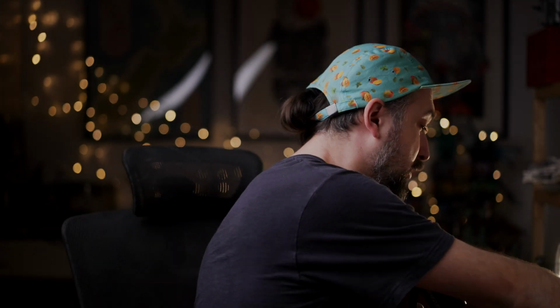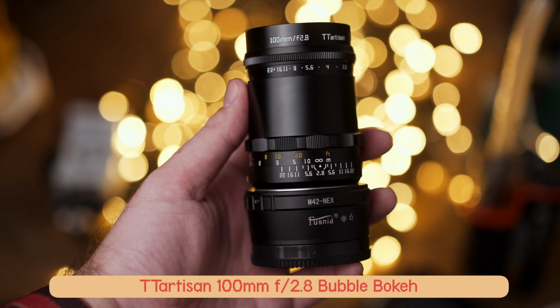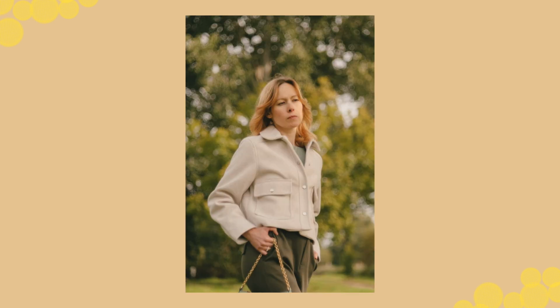I did receive one more lens from TTartisan, which was this bubbly effect lens. Although this one, 100mm, is kind of not my focal length, so I enjoyed the results, but I didn't enjoy the process of shooting with it because 100mm is just too far. But if you are an 85mm, 135mm lover and you're shooting a lot of these dreamy portraits, I highly recommend testing this one because A, it's super cheap, B, it gets you amazing effects in terms of this chaotic bubbly bokeh.